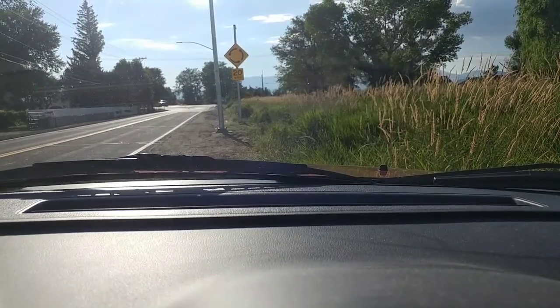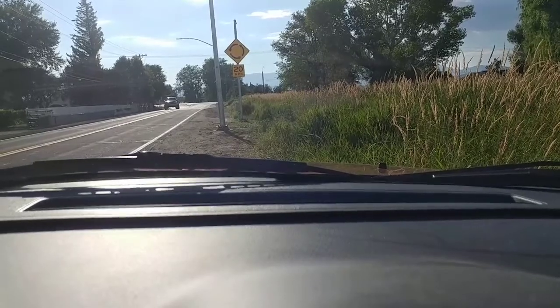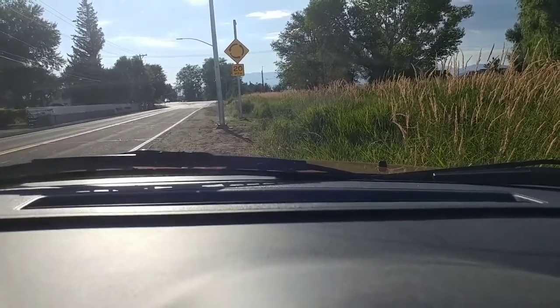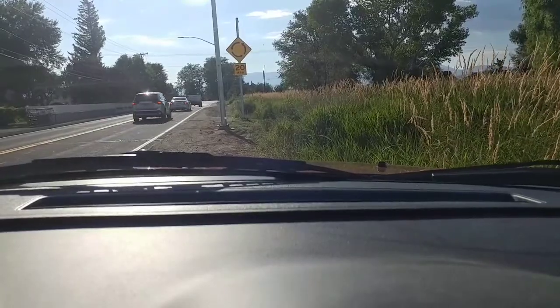All right, guys, in the car, camera's rolling. Again, we have the sun in our face. Just waiting for some cars to pass, and then we're gonna drive through this roundabout while I explain where I'm looking and what's kind of important to me.